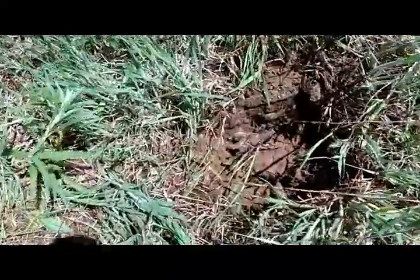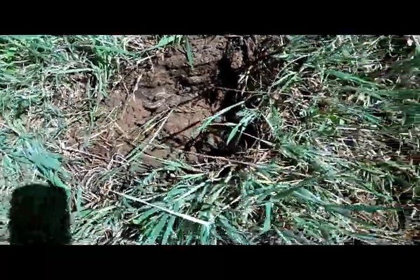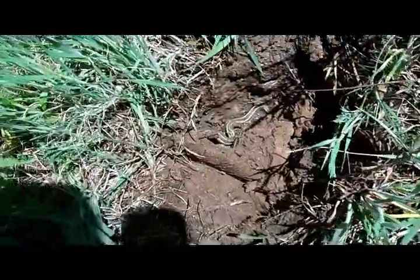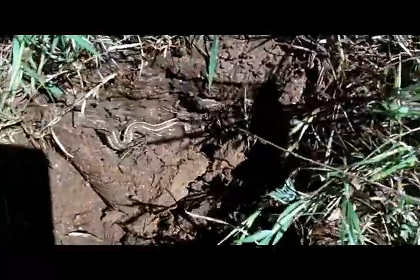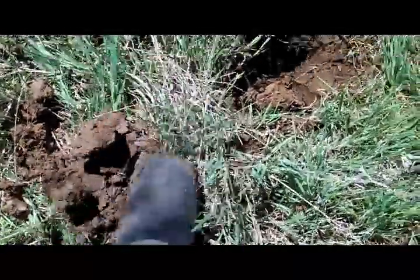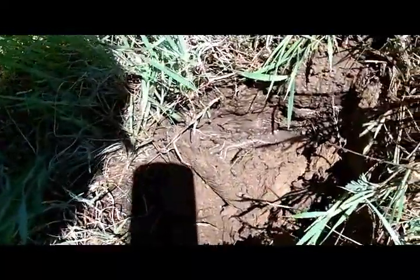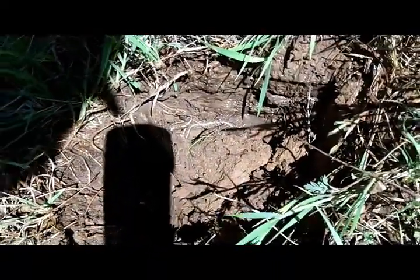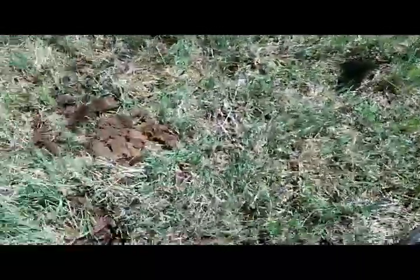Okay, moving on. Oh, there's a snake down in that hole. I don't know what kind it is. See him? It's just a little thing. But there's a signal in here. I'll kick it with my foot just in case there's more snakes in it. Yep, that's just a little snake. There's no telling what kind that is. I can't tell. It's interesting that he's down in the mud like that.